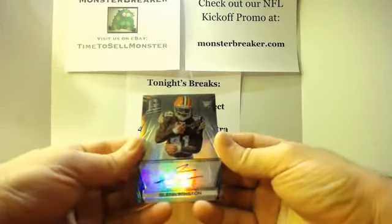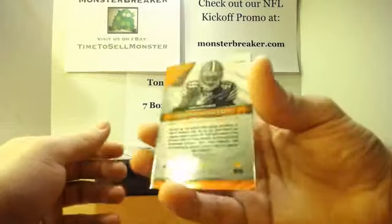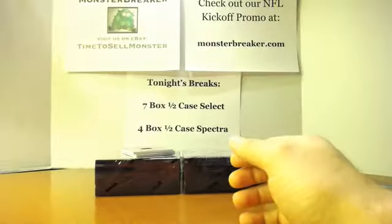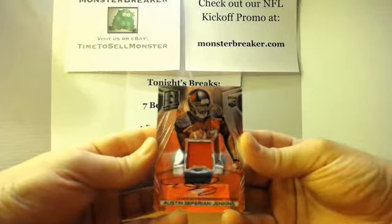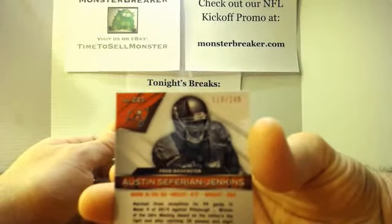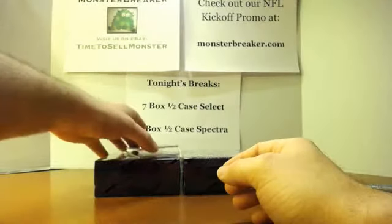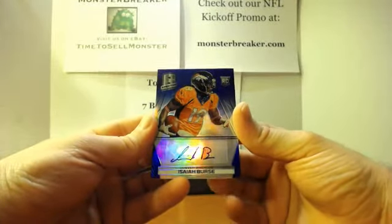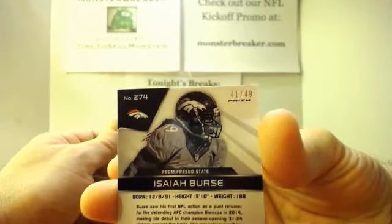You got a Justin Gilbert for the Browns, autograph, black parallel. So that's a number 2 of 5. Got an Austin Seferian-Jenkins autographed jersey for the Buccaneers, number 119 of 149. Isaiah Burse for the Broncos, blue parallel, autograph, number 41 of 49.